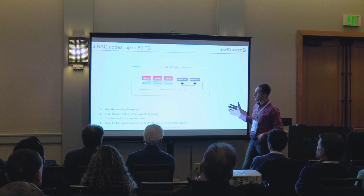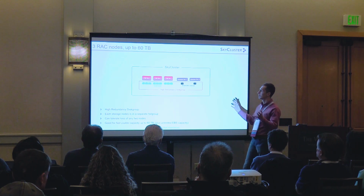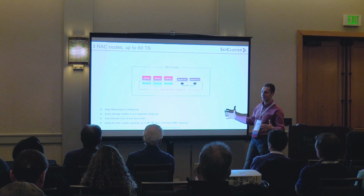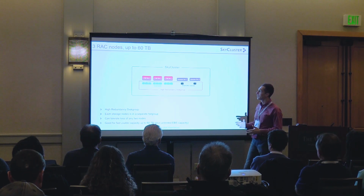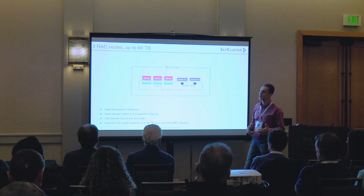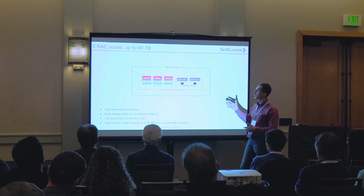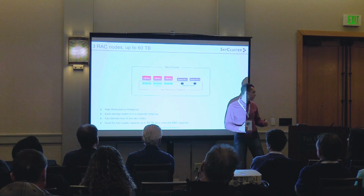So it's a much more compact design. As you can see, we have removed a lot of components. But as long as you're okay with up to 60 terabytes of fast local SSD storage, or usable 60 terabytes, then this can be a more cost-efficient choice.